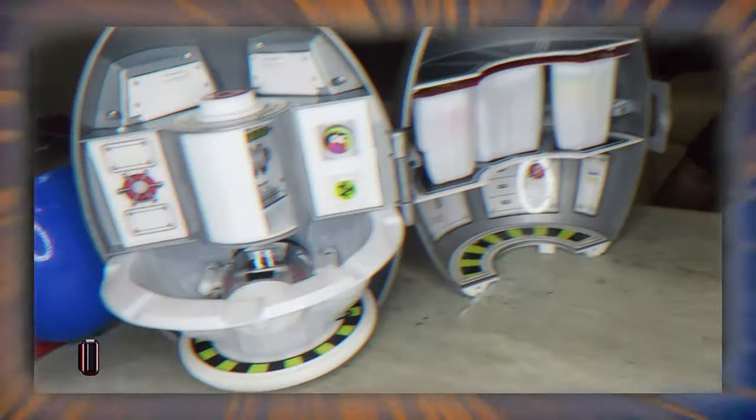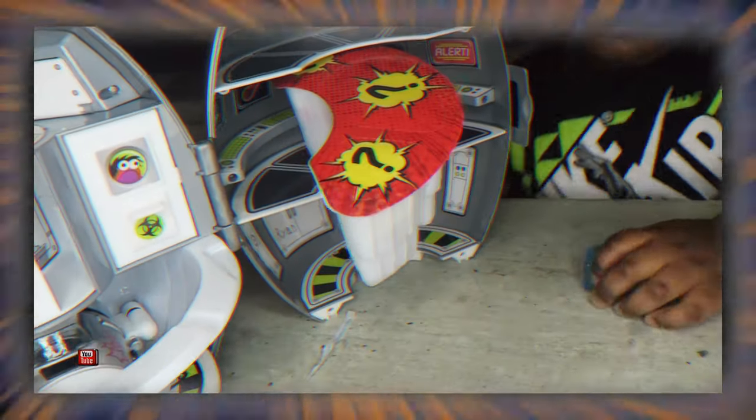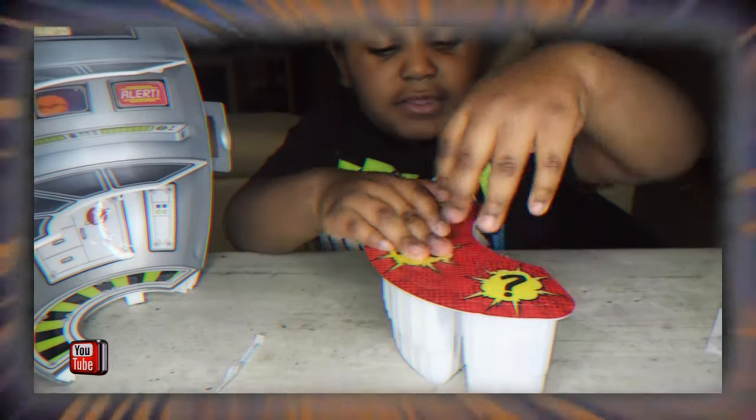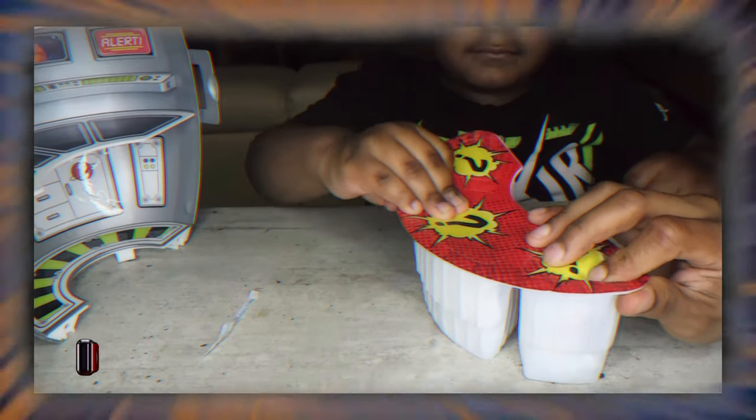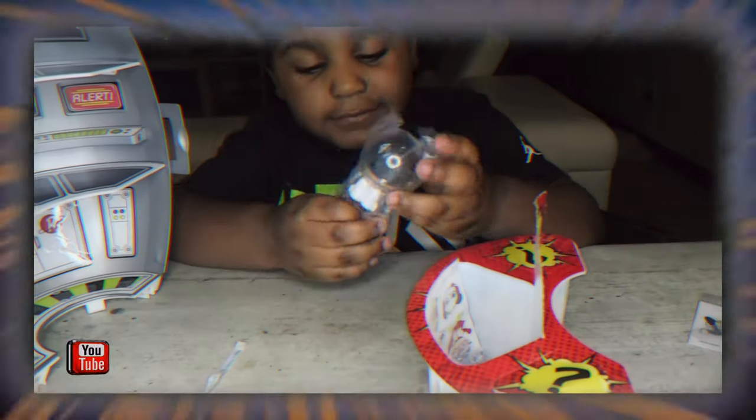Whoa! Look at that! Doctor, are you real? Yeah, I think it's something in there. You got something in there, Mari. It's a mystery inside. It's here. You gotta open it. Push it in. What is that? That's Ryan. Cool.